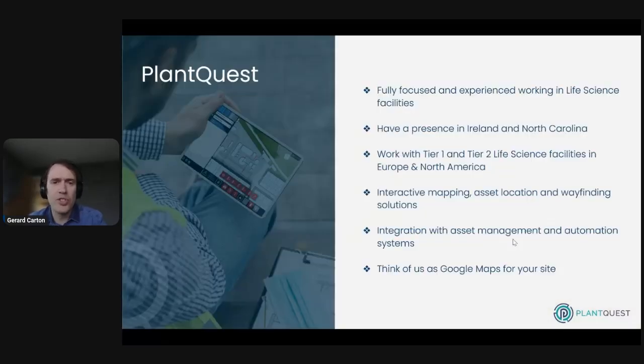So a little bit about us. As a company, PlantQuest are fully focused on our experience working in life science facilities, with a presence in Ireland and America, with an office in North Carolina. We work with very large life science facilities in Europe and North America. You can think of the system as Google Maps for your site. Anything you use Google Maps for outside of work, we generally try to give you the same experience inside work. That's search, locate, and navigate, wayfinding solutions, and then integration with the systems of record within your site, such as asset management systems, calibration management systems, and automation systems.